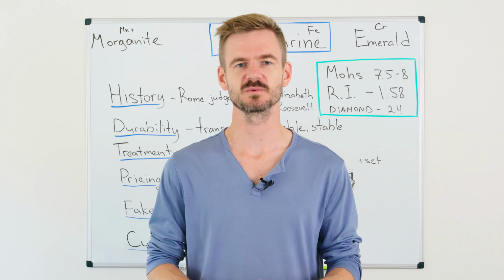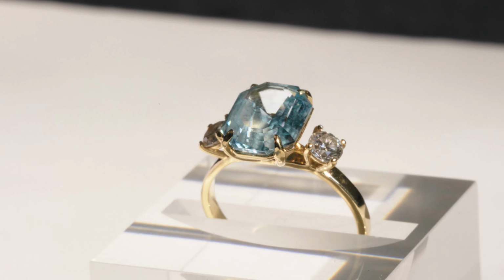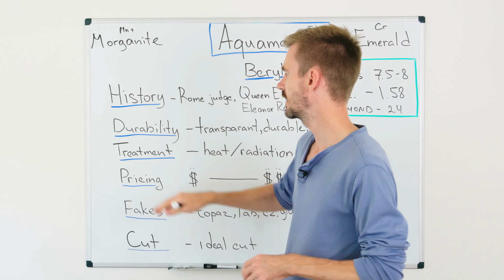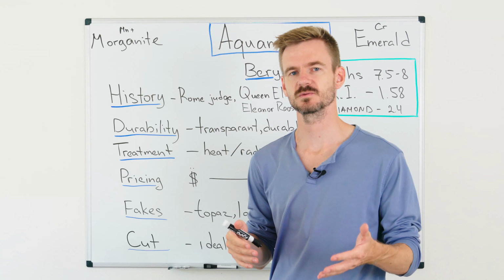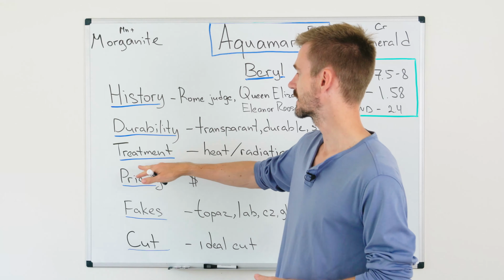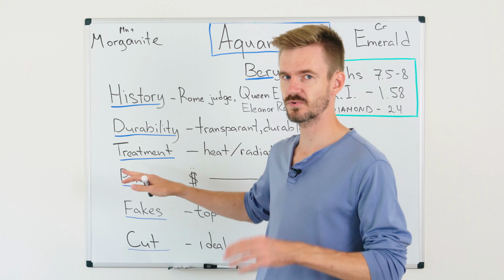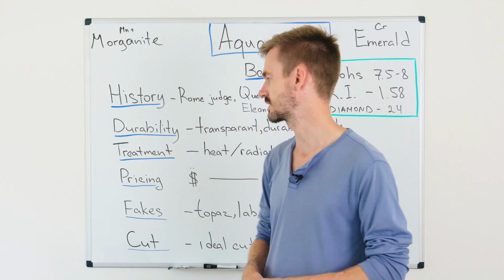in general. We're going to be talking about what the Aquamarine actually is, how it got its name and everything. We're going to be talking a little bit about the history of the stone. We're going to cover the durability completely because it's a very important part since we're choosing the perfect engagement ring over here. We're going to talk about the treatment. You have to know this part to choose the perfect stone as well. We will cover the pricing, and that's one of the important things overall when you're choosing a gemstone.